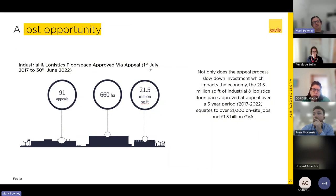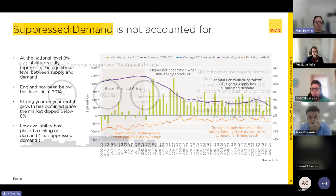I think one of the things too is this graph, it just shows how much industrial logistics floor space has been approved via appeal in England in the last 5 years. So this is sort of schemes that the planning system has turned its back on. There's been 91 appeals allowed for industrial logistics in England in the last 5 years. That equates to 660 hectares and 21.5 million square foot that needed to be approved via appeal. These schemes support 21,000 jobs and 1.3 billion of GVA. So I just think, what can we do more to facilitate it?